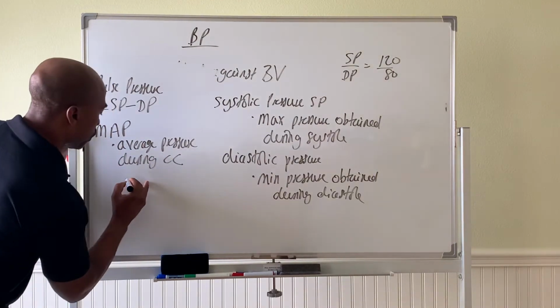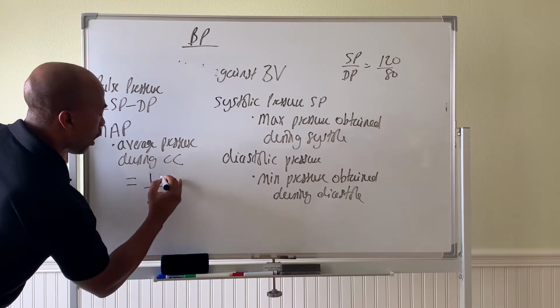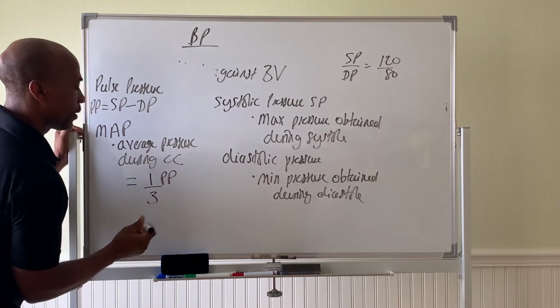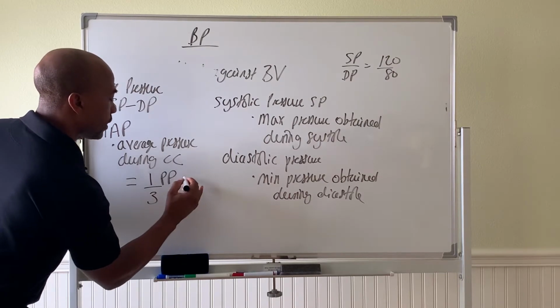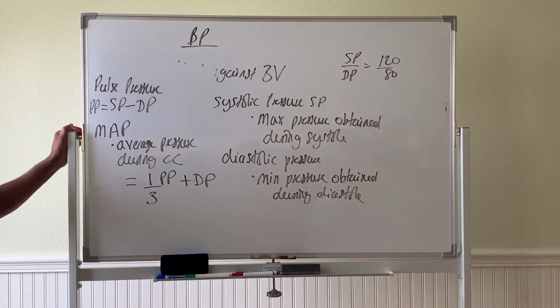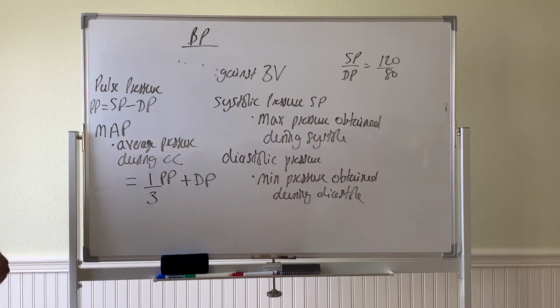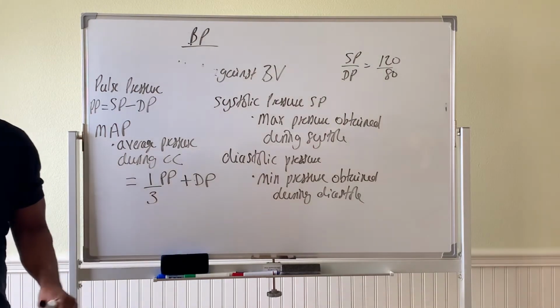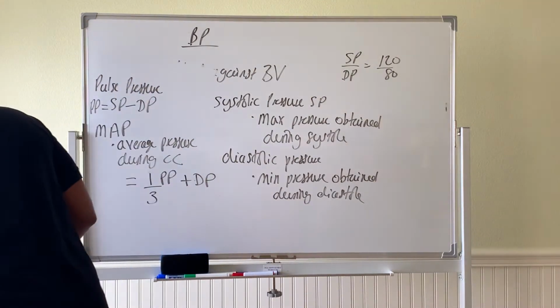And that's equal to 1/3 of the pulse pressure plus the diastolic pressure. Okay, that's how you get the mean arterial pressure, which is the average pressure felt by the blood vessels in one cardiac cycle. Okay, let's give some other specs on blood pressure while we're here.